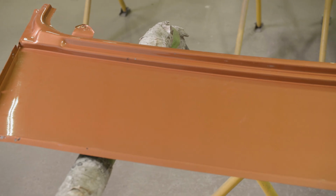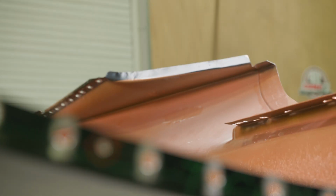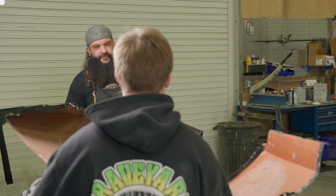On our sunroof Charger, I was able to get the jamb work done on the Dutchman and the inside of the quarters. I treat all of our jamb work just like it's the outside of the car. I want it to look nice and perfect.